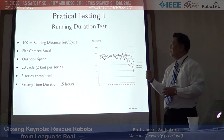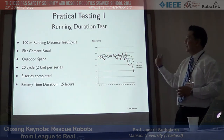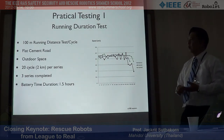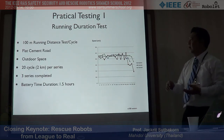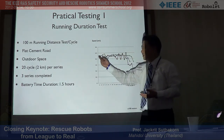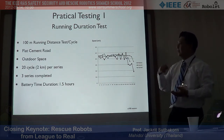So what we're trying to do is a lot of the 100 meter running tests. The first test that we did is we set up an open outdoor space, actually a small road on our campus, and the robot runs for 100 meters at almost top speed, going back and forth for many cycles, and we see the battery time duration.